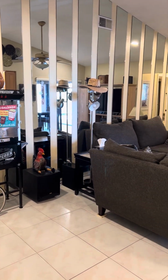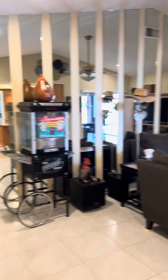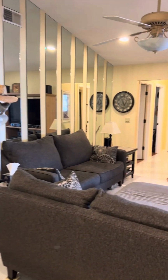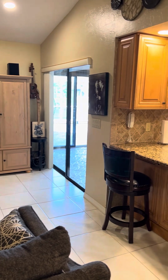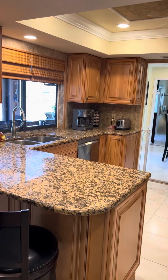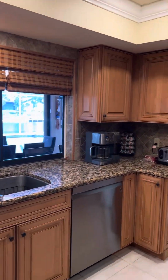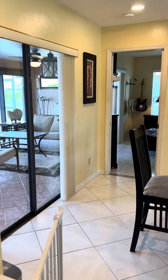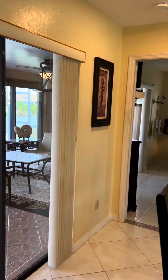Mirrors show the age of the house. We have a cathedral ceiling here. This is a laundry with a half bath and out to the garage. You get this living space here with a slider out to the lanai. Nice wood cabinetry with granite tops, the pass-through window out to the lanai. And there's also a slider over here out to the lanai and from the master bedroom.